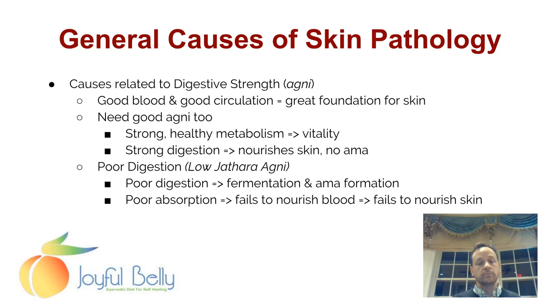And strong digestion nourishes the skin. So you have no Ama. We talked a little bit about that already. Poor digestion can cause lots of Ama formation. Fermentation of food causes lots of Ama to build up. And poor absorption could simply cause your skin to lack nourishment. If you're not absorbing nutrients, your skin's not going to be nourished by those nutrients.